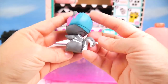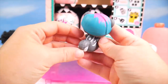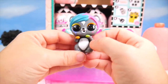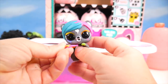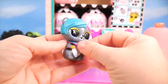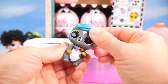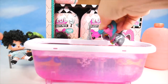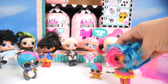Here is our pet. It's Ode to Splatters. It's a little splatter skunk. She's super cute. Look at her little green and orange paws. All the splatters there. And I can put this little collar around her. Let me see, get that on there. And her little arms move. Tail doesn't move, but the head does move. And she can squirt water. Super fun.